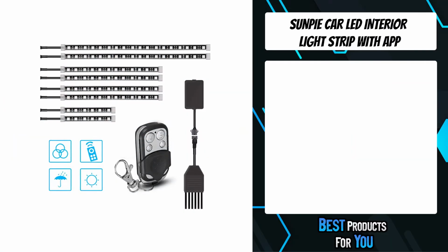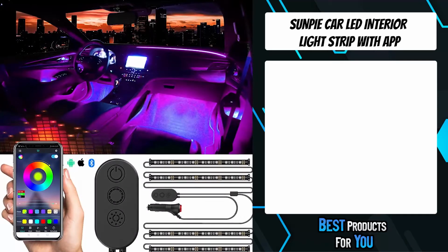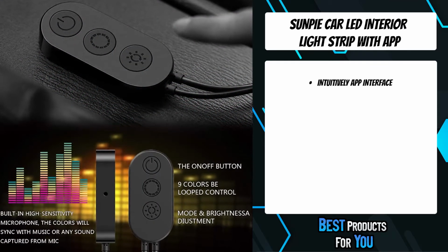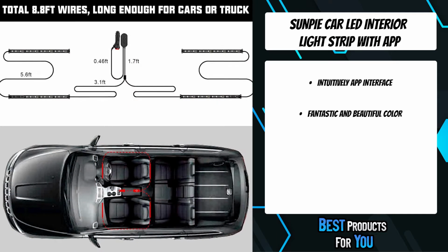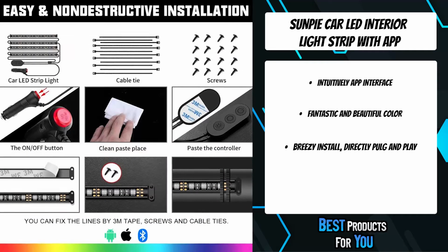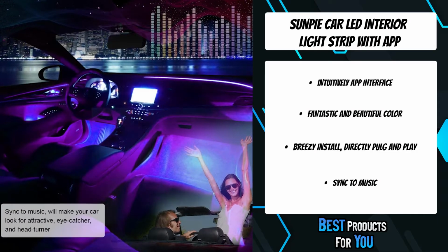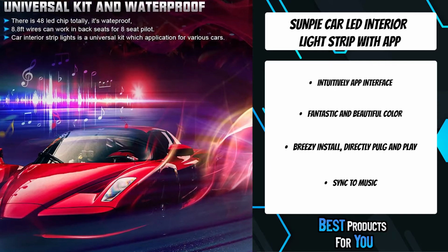The 3rd product on the list is the Sunpie Car LED Interior Light Strip with App. Sunpie car interior light strips are flexible enough to bend, curve, and twist around surfaces, and heavy-duty enough to remain weather-resistant. This 4-piece set comes with advanced color dimming, multiple flashing modes, variable speed control, one-touch color selection, and LED neon lights. Car interior lighting is a universal kit. It fits most cars, including sedan, SUV, truck, wagon and so on.